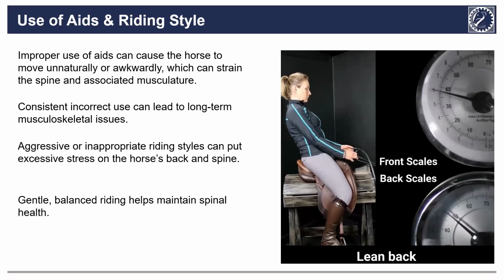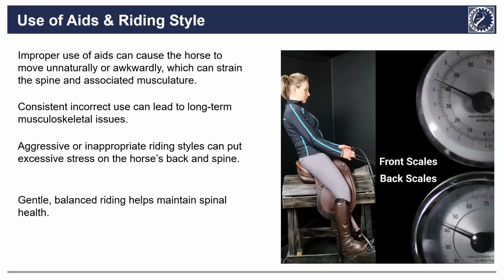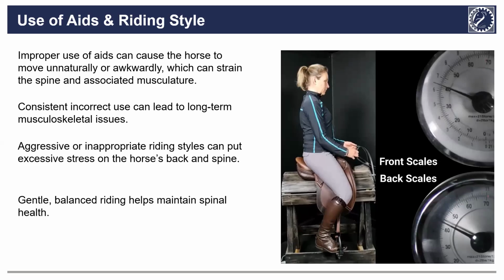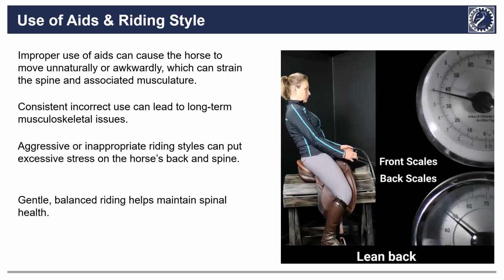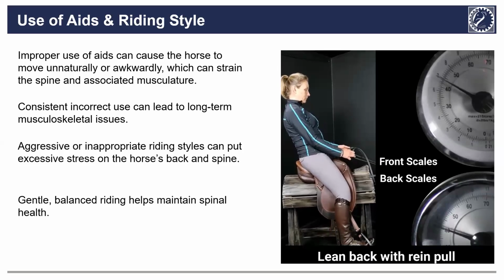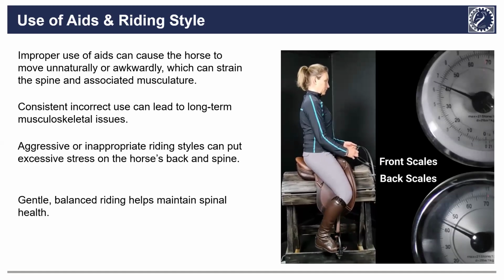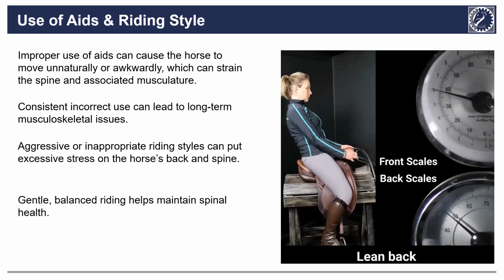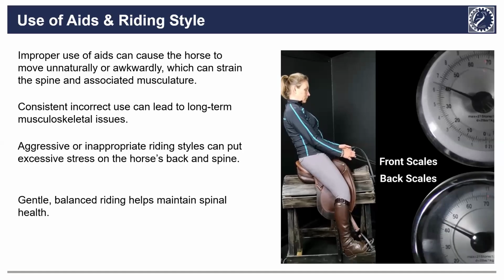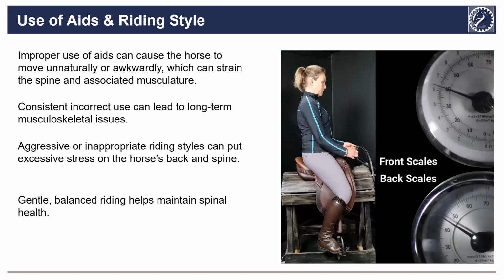This is just really an example to show you where the weight actually goes. When we lean back, as long as we're not actually hanging off the rein, the pressure will go to the back of the saddle. When you start using the reins for balance, you actually then bring the pressure to the front of the saddle. So no matter what, unfortunately, if we're not in that kind of nice neutral pelvis and vertically balanced shoulder, hip, heel, the horse is going to feel more pressure on its back.